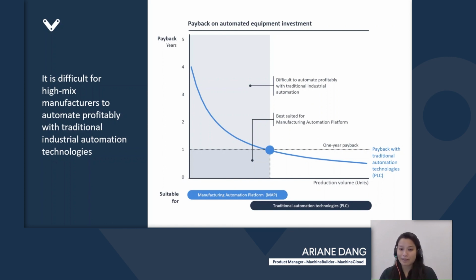If you unpack that project, half of the cost will be for the technology, usually coming from incumbent manufacturers of industrial automation providers. The other half usually goes to the system integrators or the engineering work that is needed to design, program, and eventually deploy those systems. What Vention does through our democratization technology is to eliminate the second half. So this shrinks the project cost and by default enables manufacturers to automate profitably.